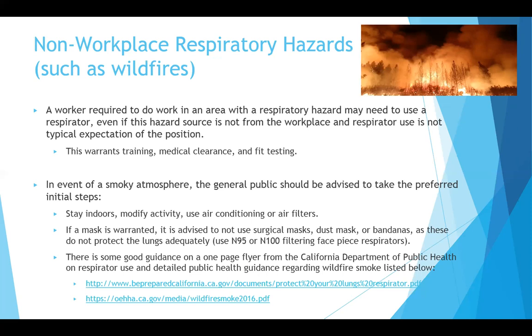If a mask is warranted, a reminder to people not to use surgical masks or dust masks or bandanas, because these don't actually provide protection against those particulates of concern.